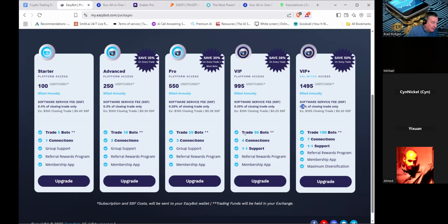And then the number of bots, I mean, 20 bots, 25 bots, that's crazy. 150 bots on 7 exchanges. I mean, you're doing some serious trading. I think 10 would be plenty as far as diversifying. Even 5 is fine. But anyway, those are their options, and that's how that works.